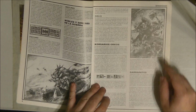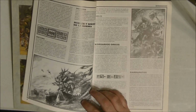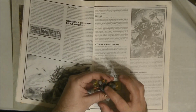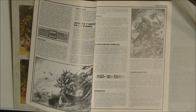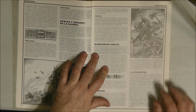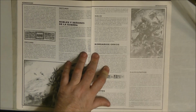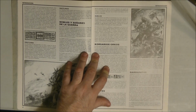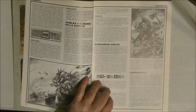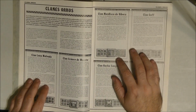So you see we have the squigs. We're talking about the squigs. Just as a fun thing, you will see that some orcs have hair. This is not hair. These are hairy squigs. The hairy squigs were attached to the head of the orc by the jaws. So we already had all the orc clans in that period of time.